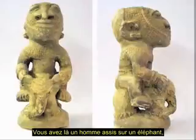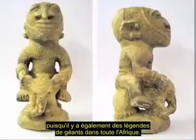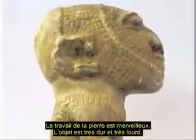Here you have a man sitting on an elephant, as there are also the legends of giants all over Africa. You know how big an elephant is. It's a wonderful stonework. It's very hard and very heavy.